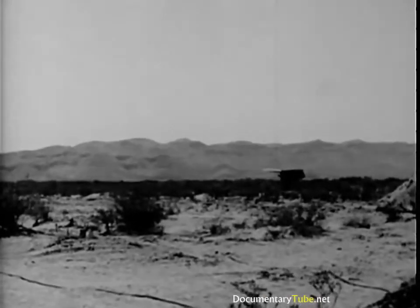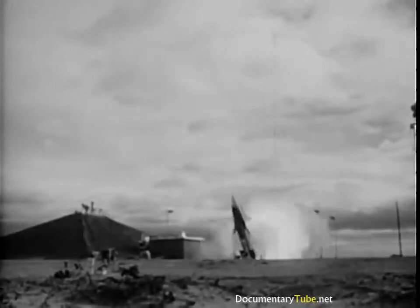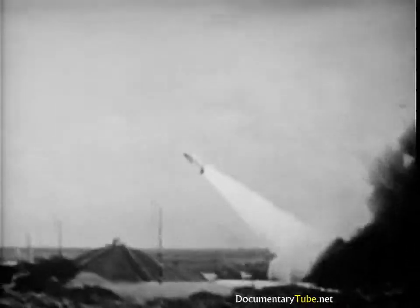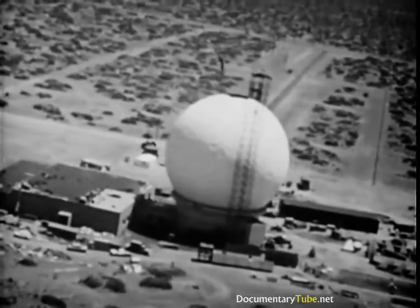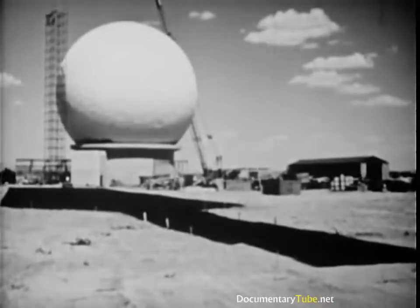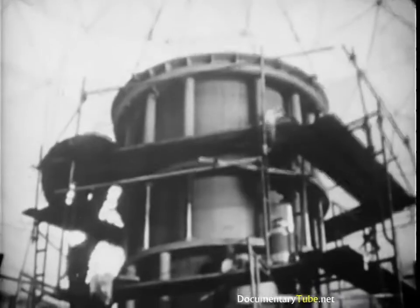The Hawk, which can be fired from fixed or mobile launchers, has a semi-active homing system, which causes it to dive down on low-flying planes, directed by the reflections bounced off the target by the CW illuminator radar. Operational details of anti-missile missiles are largely classified. But this view of the large radome at this Nike Zeus test site indicates that radar will certainly contribute importantly to this essential program.